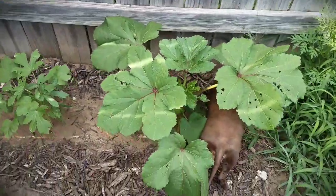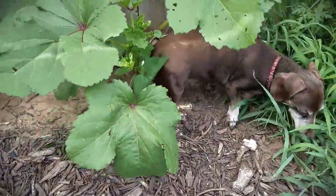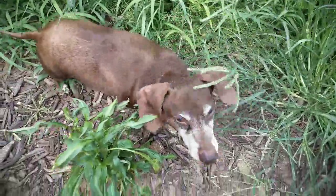Here I have okra and a dachshund bottom. Hi, Oscar. Oscar!